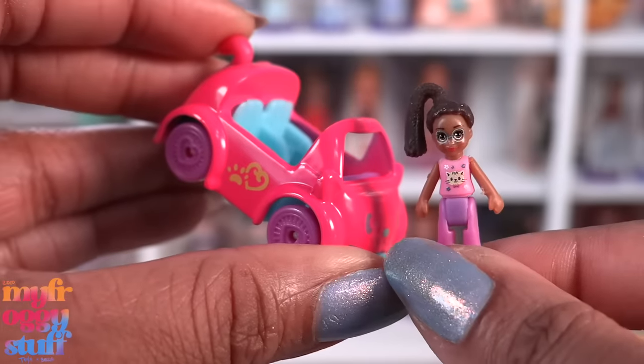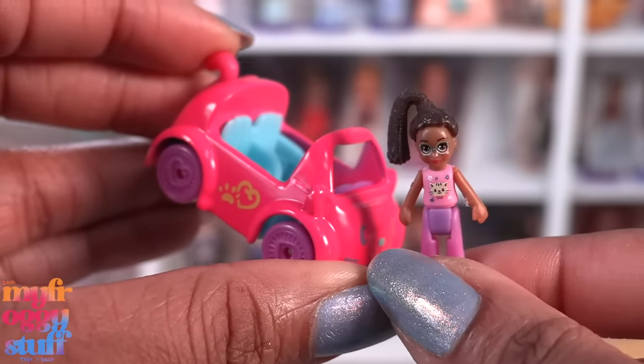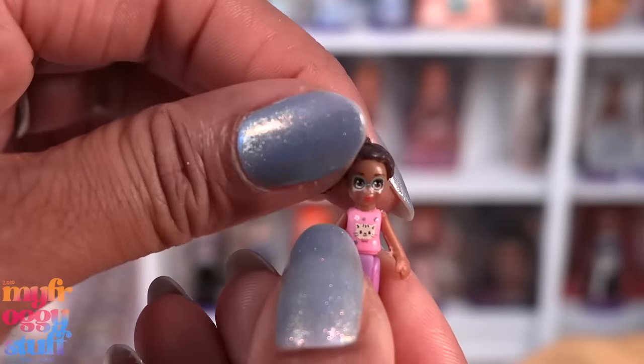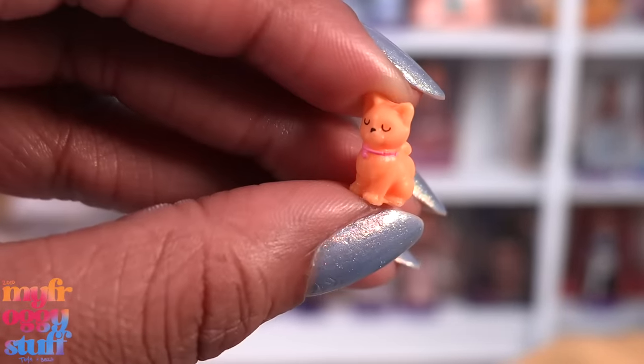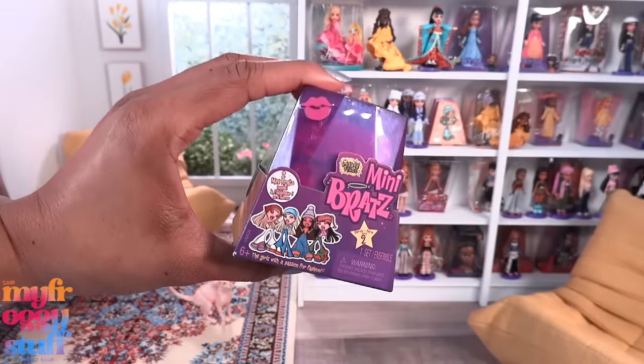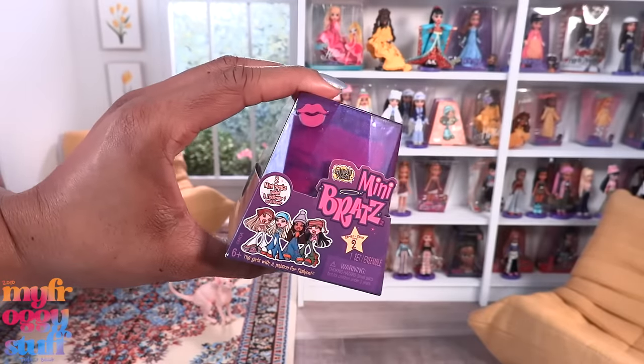It looks like the different characters have different themes. This one has a cat theme. And her hair is kind of rubbery. She comes with a tiny orange cat that could totally be a pet for a mini Bratz doll. Mini Bratz are totally my favorite dolls for dolls right now.